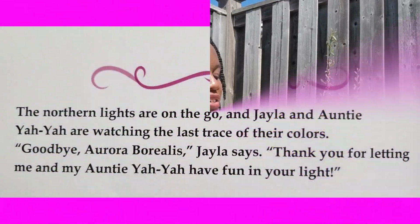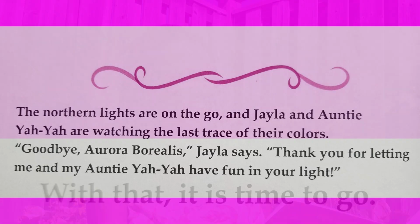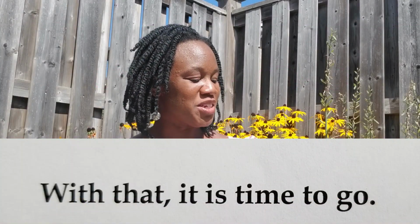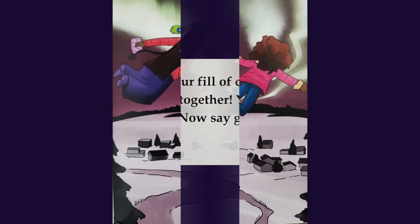The northern lights are on the go, and Jayla and Auntie Yah-Yah are watching the last trace of their colors. Goodbye, Aurora Borealis, Jayla says. Thank you for letting me and my Auntie Yah-Yah have fun in your light. With that, it is time to go. Come, kiddo, we've had our fill of cold weather. Next time we can see the Grand Canyon together.